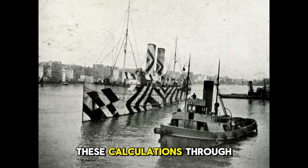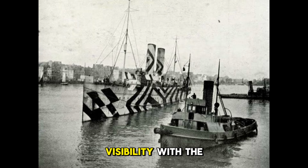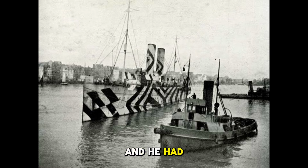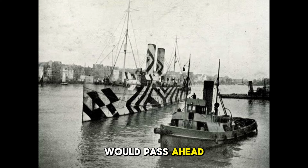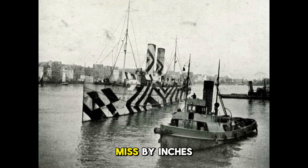He was making these calculations through a periscope that gave him maybe 6 degrees of field of view, often in poor visibility, with the ship's wake creating optical distortions. And he had about 40 seconds before he had to drop the scope or risk getting spotted and killed. Any error, even small, meant the torpedo would pass ahead, or astern, or harmlessly along the hull. Miss by inches in the calculation. Miss by meters in reality.